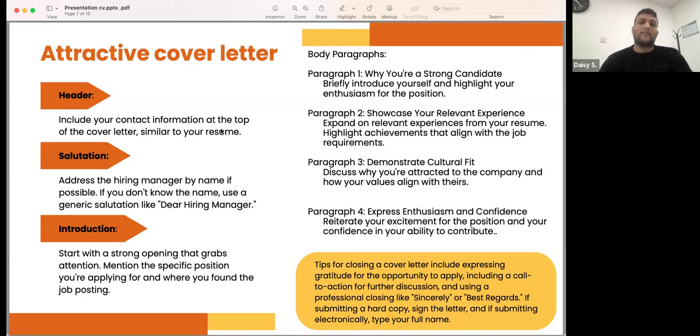If you are submitting through the post, you have to sign the cover letter, or if you are applying through Indeed or online, you have to mention your name at the end. The best thing is to mention your phone number and email address, because if the recruitment manager sees that you are a good or eligible candidate for the company, they will directly contact you through email or phone number, or they can text you as well.